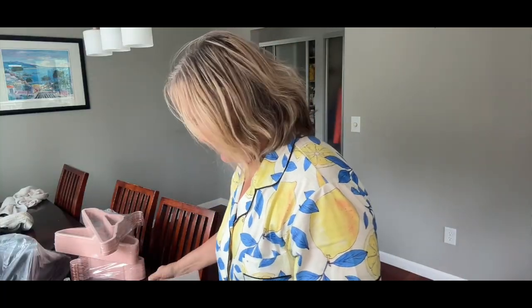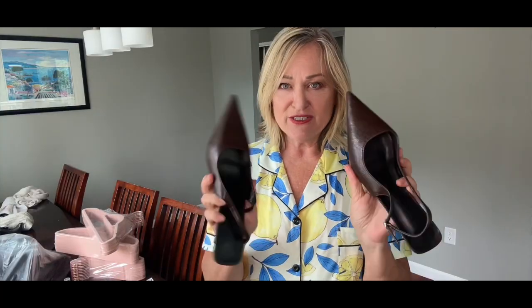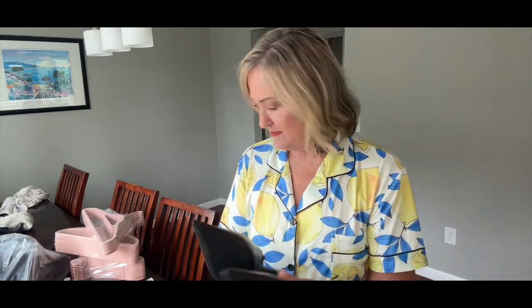I'll get you the links, and I don't know about the prices. I know that I don't ever spend more than $10 on shoes, so that might give you a good indication of the price.